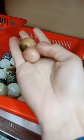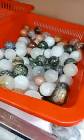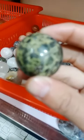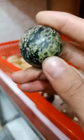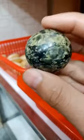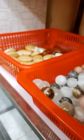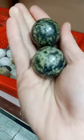You can see peach calcite. These are the peach calcite mini spears. Mini spears, jungle snake skin. This is snake skin serpentine. This is snake skin serpentine spears. Baby spears. These are so cute. So would you like to buy any of these? Palms and mini spears, maybe a couple of snake skin. Yeah, thank you. So yeah, snake skins are so cute.